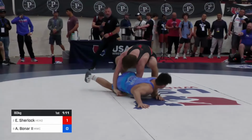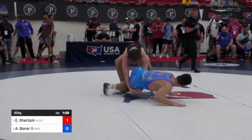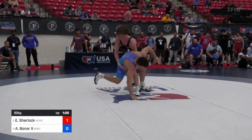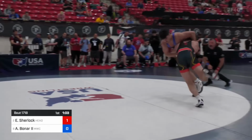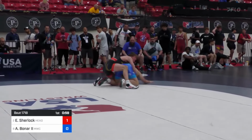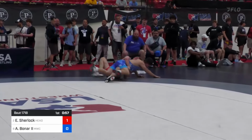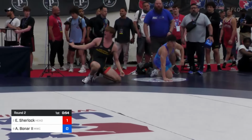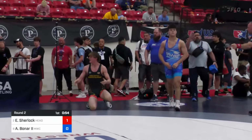Sherlock looking for a lift. Bonar crawling forward. Sherlock gets him up. Bonar with like a lat whip, but they're going to go for blue. And now Sherlock with 2 on the gut wrench, so it's going to be 4-3.